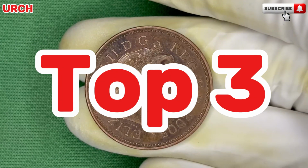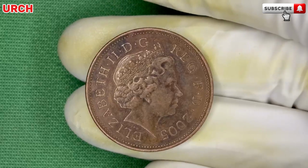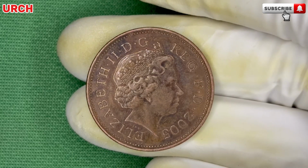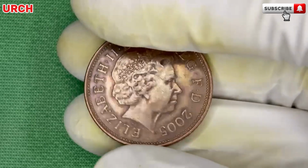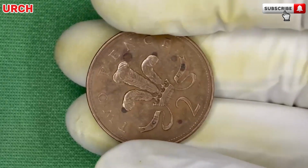Top 3. Today, we're diving into one of the most intriguing coin stories from the United Kingdom, the Elizabeth II 2-pence coin from the year 2005. At first glance, it may look like any other humble copper coin, tucked away at the bottom of a drawer or jingling in your old change jar.